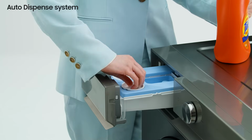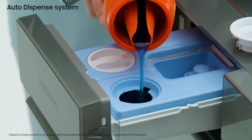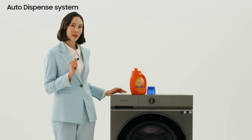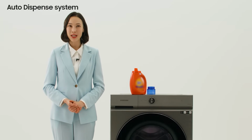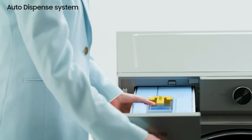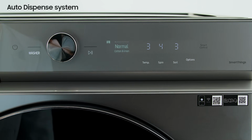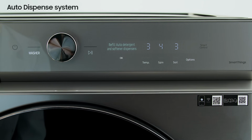How it works is simple. All you have to do is put in enough detergent and softener in advance. Our AutoDispense system can hold enough detergent for 32 loads. The AutoDispense system not only reduces inconvenience, but also saves detergent at the same time. This is an important benefit. The new detergent storing capacity is bigger than the previous model. Of course, if the detergent is running out, the refill notifies you when you turn on the washing machine, so you don't need to worry about that.